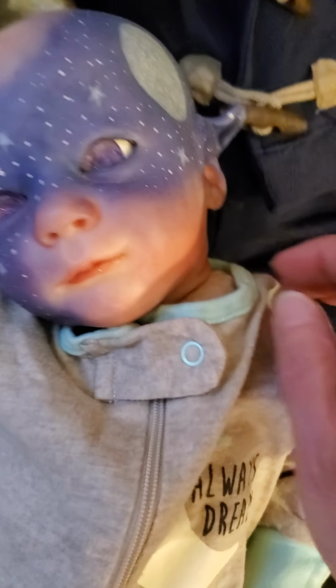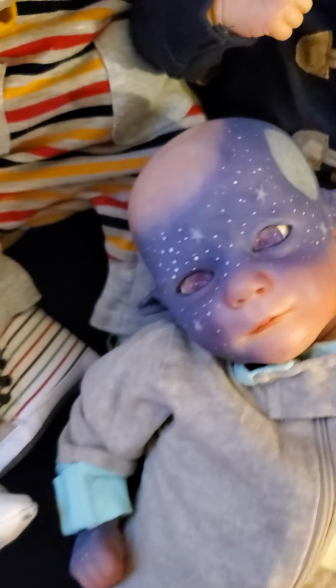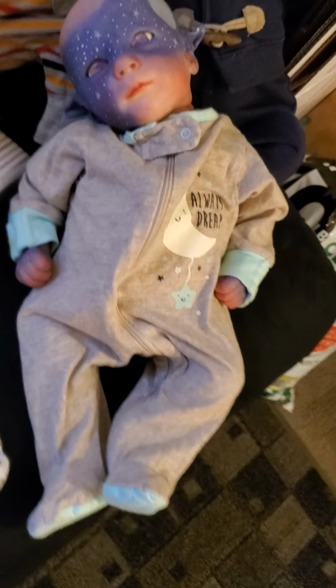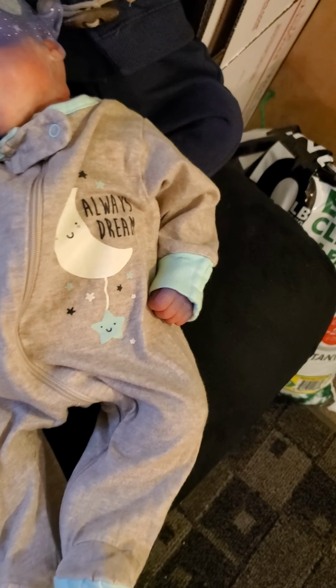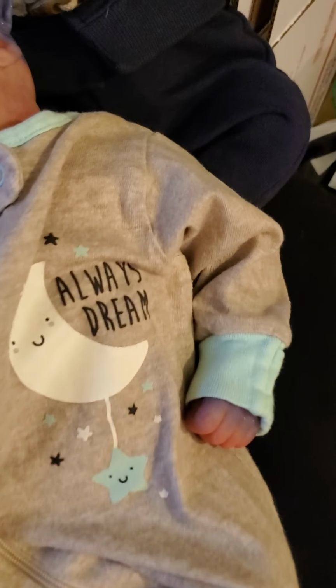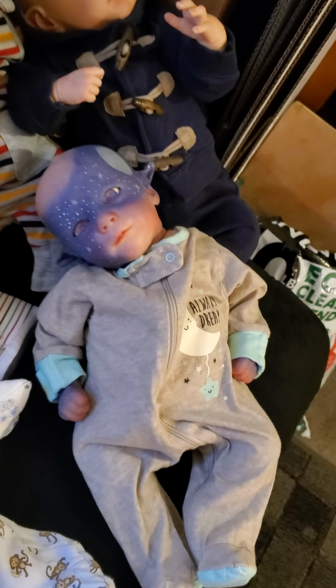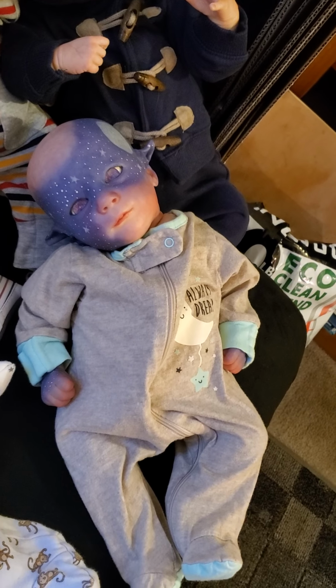And this is Laddie, and he's got sculpted ears. He's from a Bountiful Baby Kit. And he is wearing a gray sleeper with seafoam green accents on the feet and his sleeves. And it says, always dreaming with the moon and the star. And that's appropriate because he has a galaxy across his body.